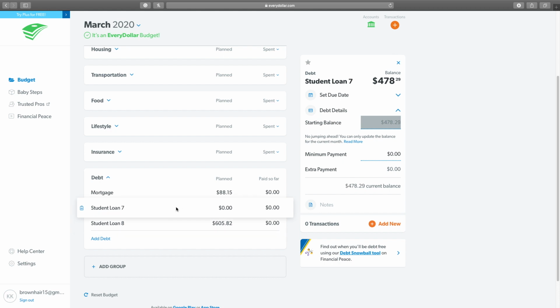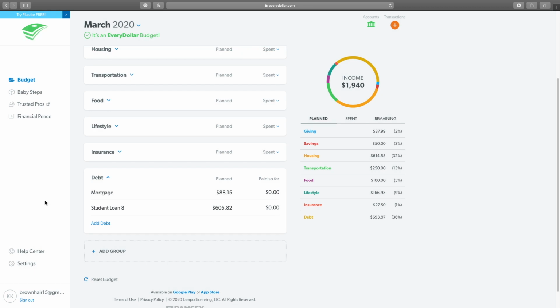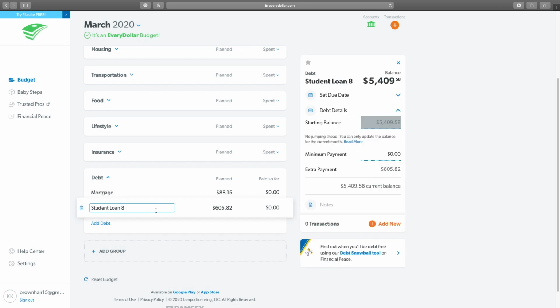Student loan number 7 will be gone at the end of February. I'm just going to ruin it for you now because honestly, it will be. As of right now, I've got over the amount that's due on it, so it will be gone. At least that's the goal. So I'm really excited to have that one out of here. So in March, that will be gone, and we will just have one loan. That's right, one loan left in March.